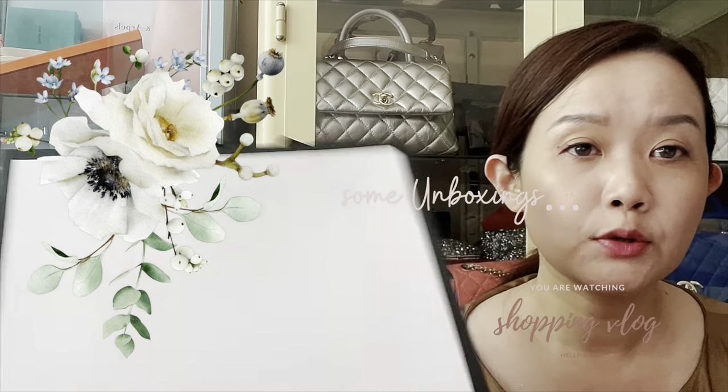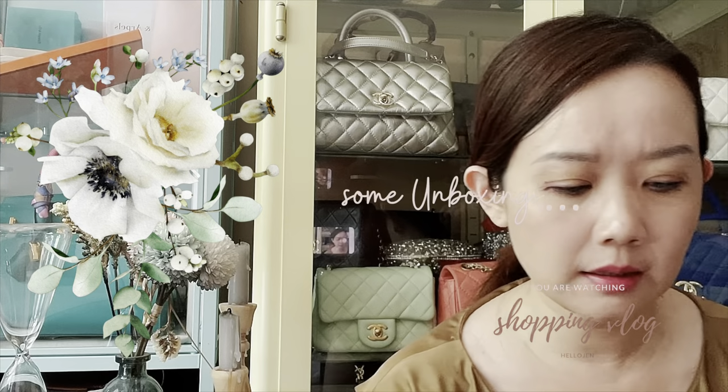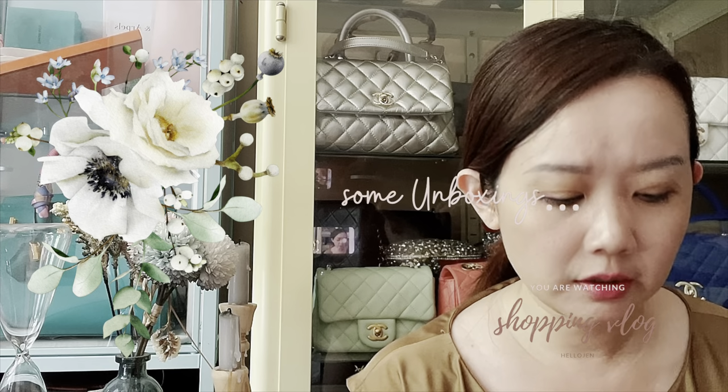So I'll just do a quick unboxing and a quick testing of the foundation that we got. She bought one for me as well. This is called the Gucci Natural Finish Fluid Foundation. There are two, one for her and one for me, because we have different undertones. I got neutral, whereas she got the one for yellow undertone. I'll test mine.